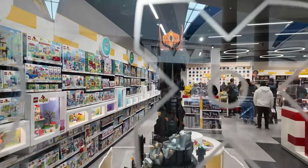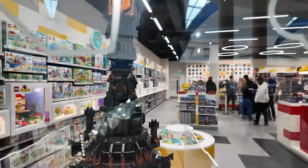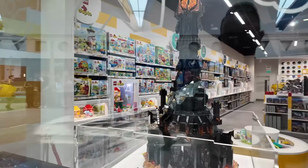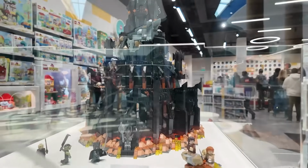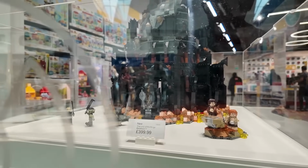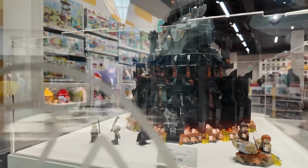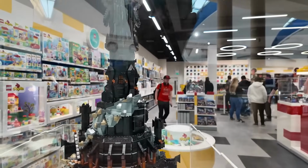So here it is, Barad-dûr. This is what 83 centimetres tall of Lego looks like. 5,500 pieces, weighing in at a very hefty, who am I kidding, 400 pounds. First impressions, yeah, it's pretty special. I can see what all the fuss is about.